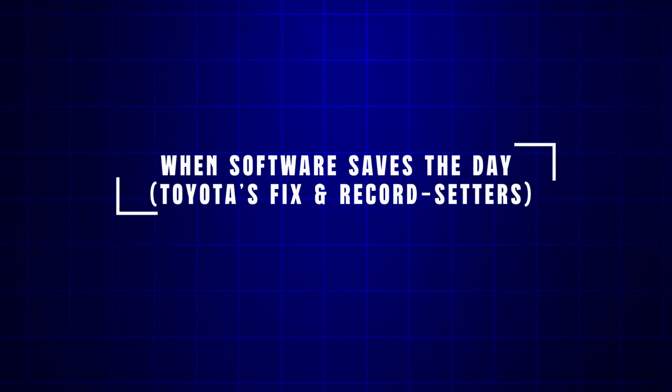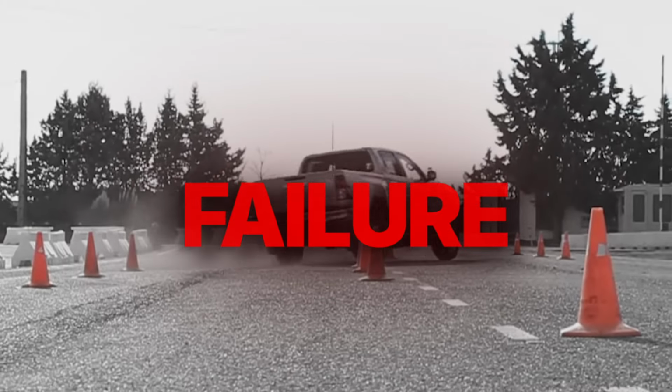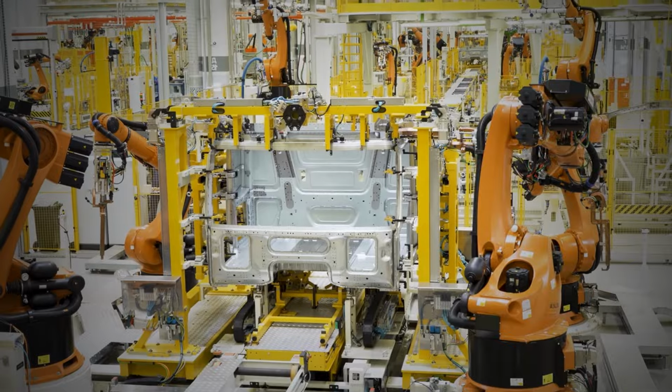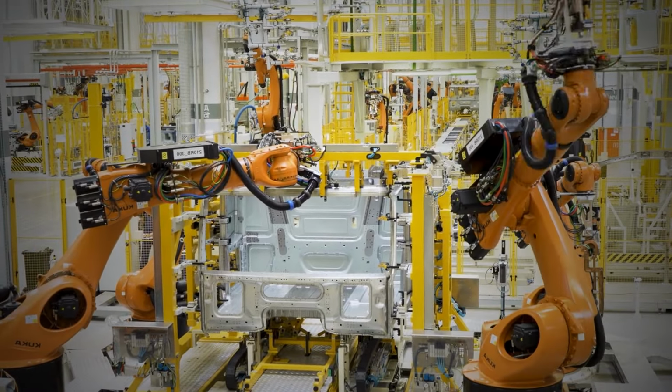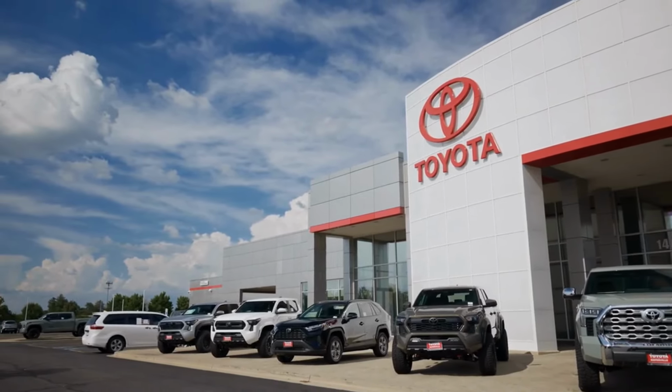When software saves the day: Toyota's fix and record setters. Not every Moose test story ends in failure. For some automakers, humiliation became motivation, a reason to evolve, recalibrate, and fight back. And perhaps no brand proved that better than Toyota.